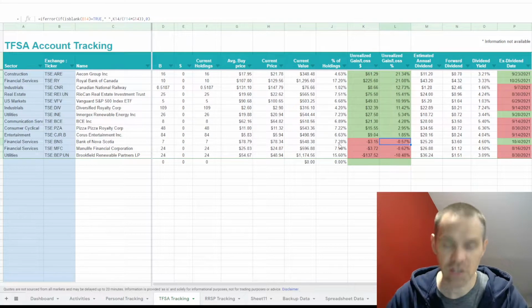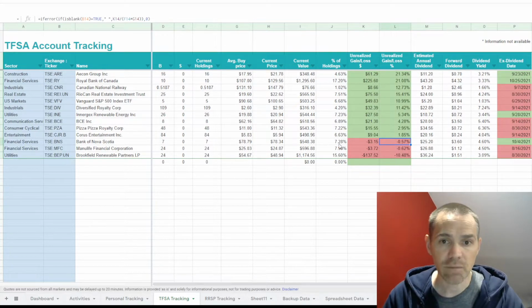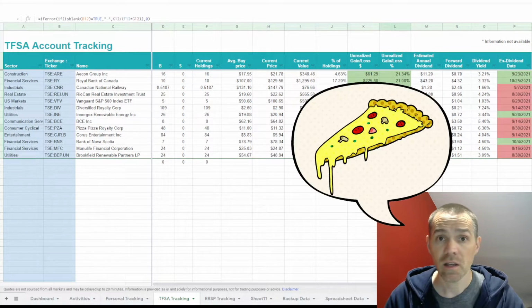So continuously investing, putting money into your investments is definitely a key thing to do. But then just going up the list, the other stock I really want to put some more money into would be BCE, because it's currently below that 7% threshold, as well as Corus Entertainment's on there as well. And then if there's any money left over, I'm going to throw that into Pizza since I got to buy that slice.